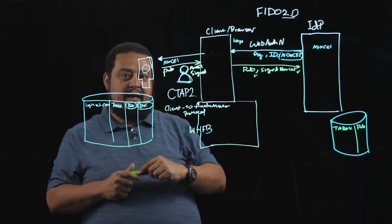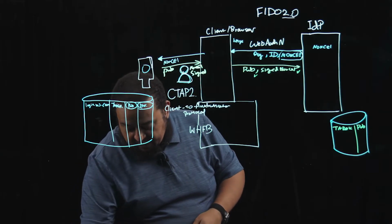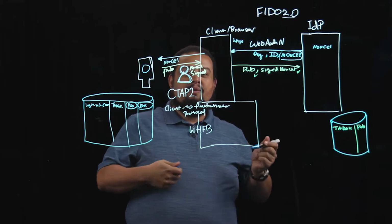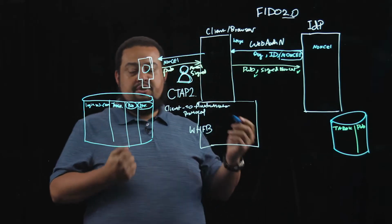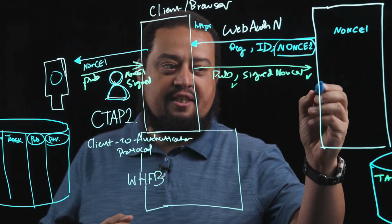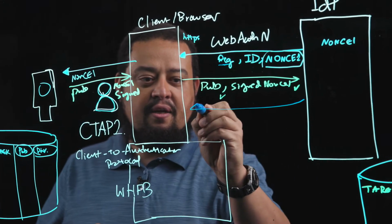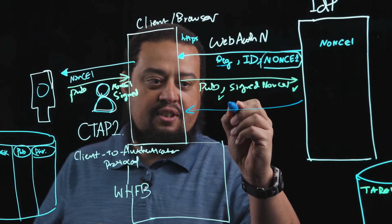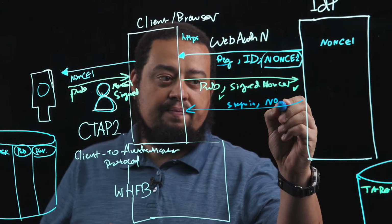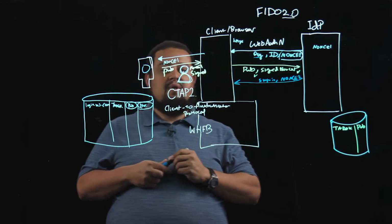Now let's play this back in terms of a sign-in request subsequently. As an end user, I'm going to come in the next day, tomorrow, the day after, and now I want to use my FIDO key to sign in. What is Azure AD going to do? It's going to come back with a new WebAuthn request. In this case, it's a sign-in request, so it's not going to say, I want to register. It's actually going to say, this user is trying to sign in, and it's going to send a new nonce, nonce2.